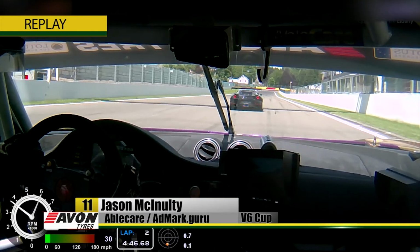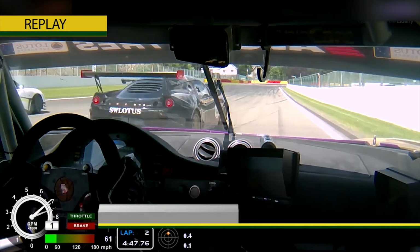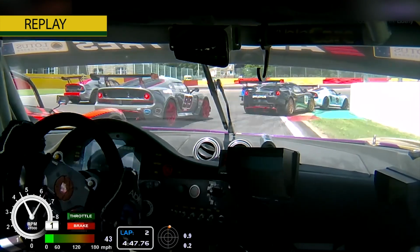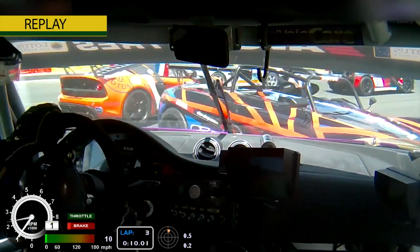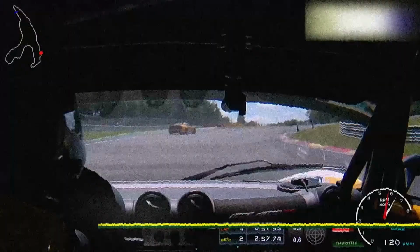Here's a replay of the start. So Jason McAnulty makes a decent start, chasing Ben Spaller. There is Xavier Georges. Steve Williams past him, bogging down a little bit, and then looks on the inside line. Well, that one will probably go to the Clark if it needs to.